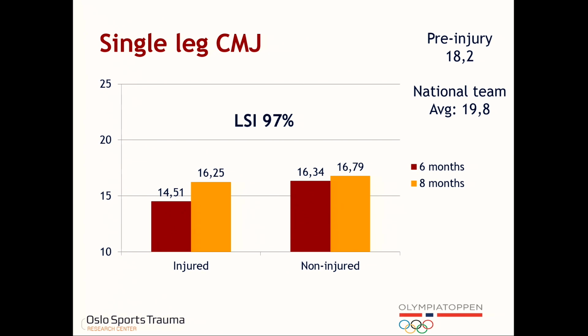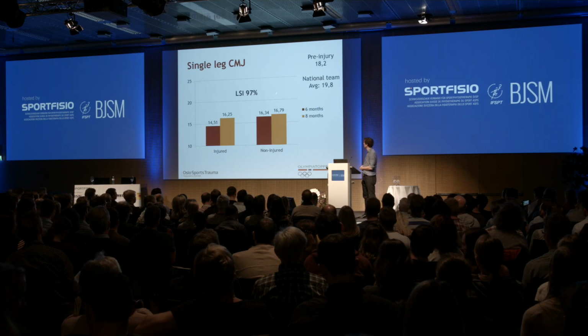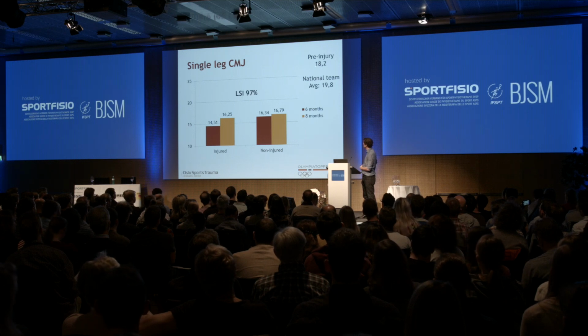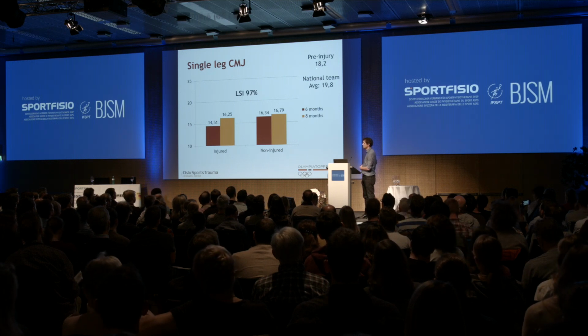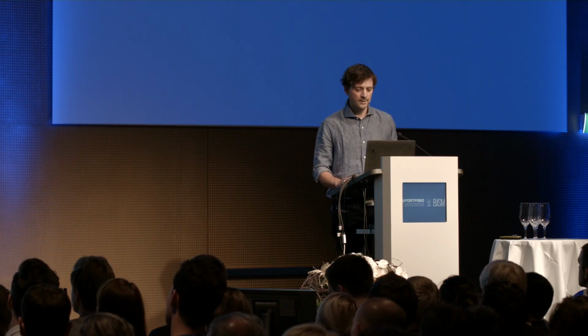But still with this, since she's part of our testing program, we knew that before her injury she had 18.2, and the national team average is 19.8. And then we were thinking, okay, this is 97%, but she's still 2 centimeters behind this, and this got her injured. So we have to improve them. They have to be better than what they were before their injury. And her landings were also quite stiff.